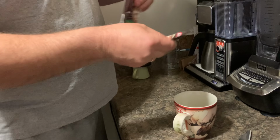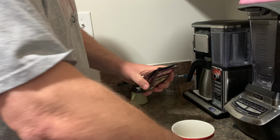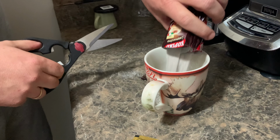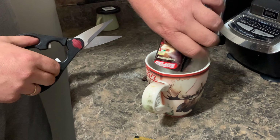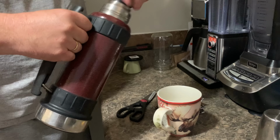And get it all to the bottom so I don't make a mess of myself. And we pour it in. It's all pre-measured, pre-packaged. And I'll put the hot water in there.